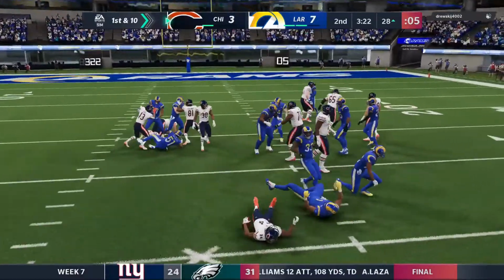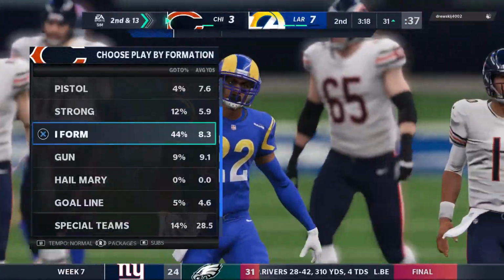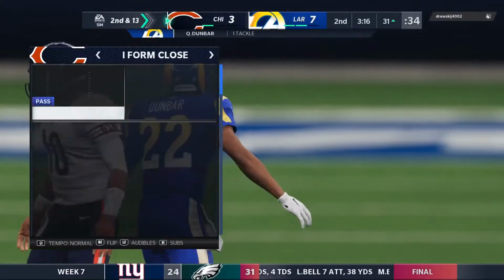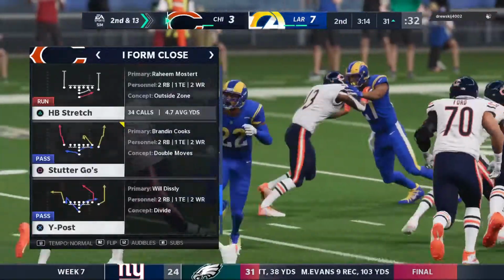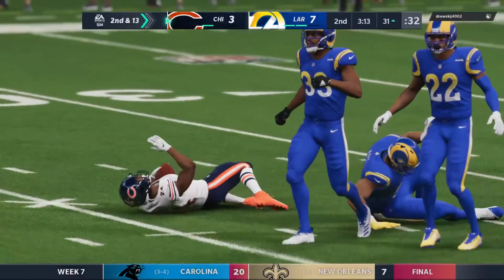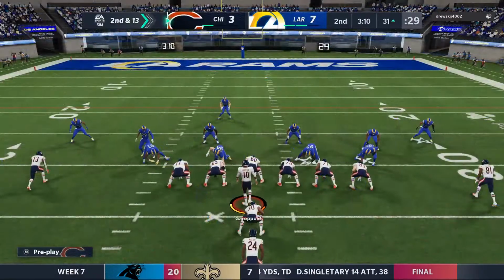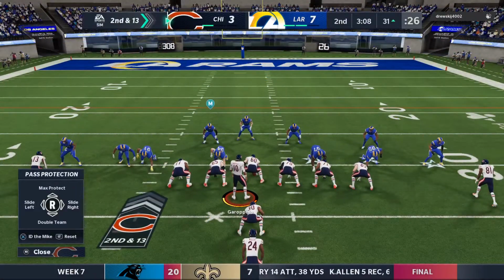Mostert. Reinforcements come in as they're going to stop him behind the line. That's going to wind up a loss of a full 3 yards on first down. I have a feeling they'll stay committed to running the football, especially on the early downs. They just haven't had a whole lot of success just yet. Behind the chain, 2nd and 13.